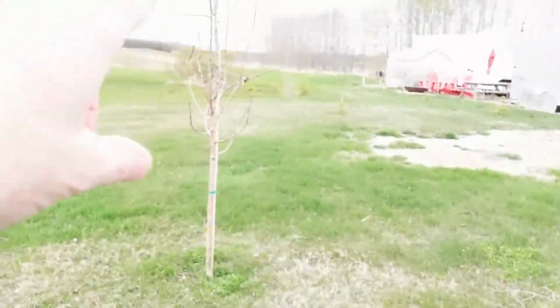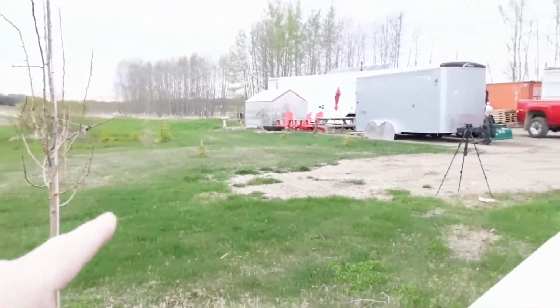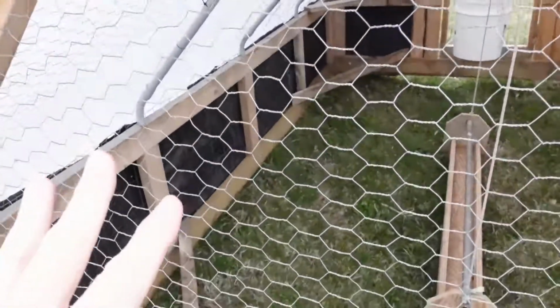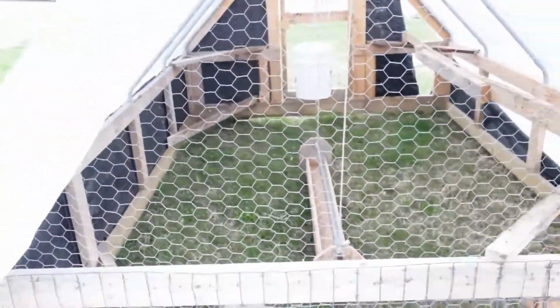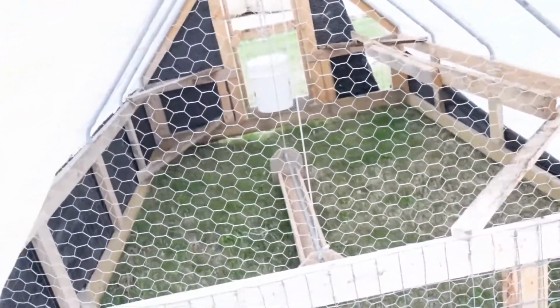But when the winds come from the west, they're just brutal and they don't like the wind. So this year we won't have to worry so much. If the open side was facing the wind, I was always worried about it getting too windy for them. So this way, with both sides covered, it won't matter which way the chicken tractor's facing, the wind won't get them.